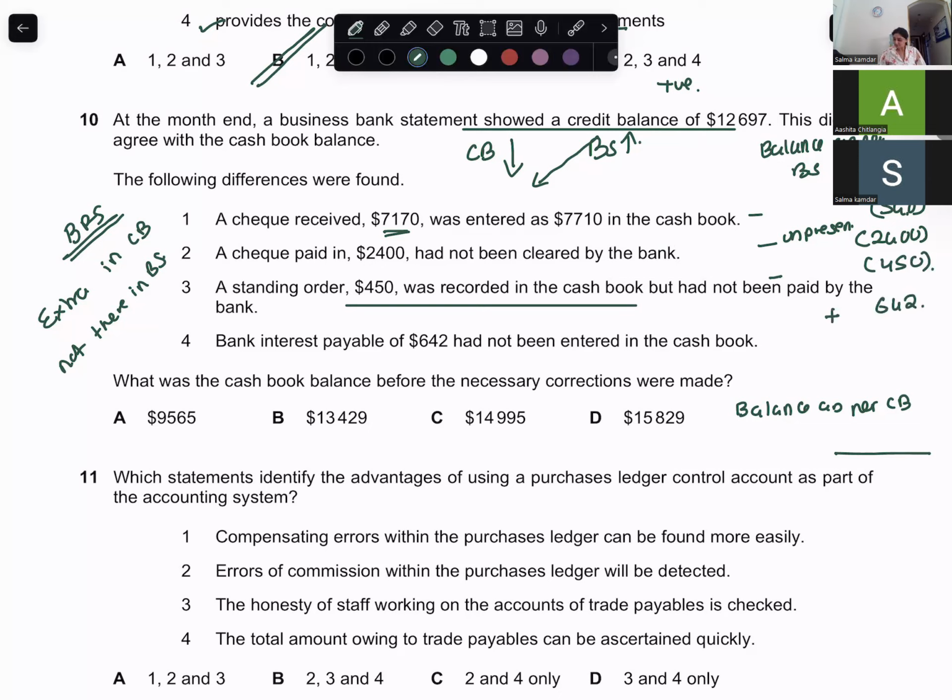Now do this. 12,697 minus 540 minus 2,400 minus 450 plus 642. So what's the balance? One minute, I'm finding out. 9949. But you don't have this. I think my calculation is wrong. Let's check again.